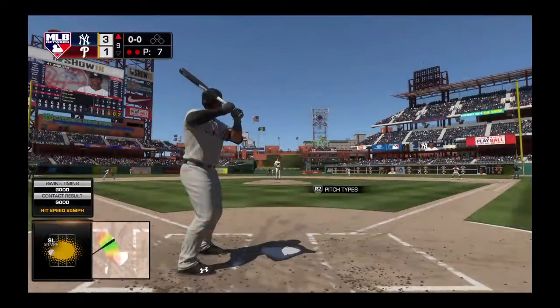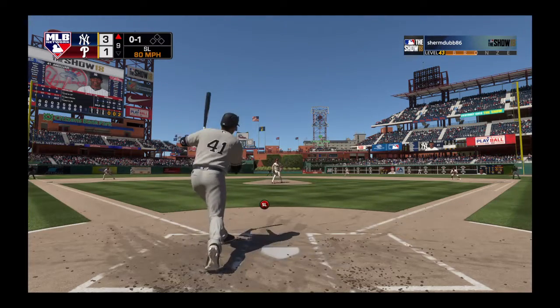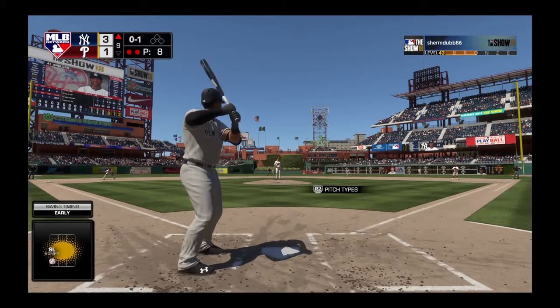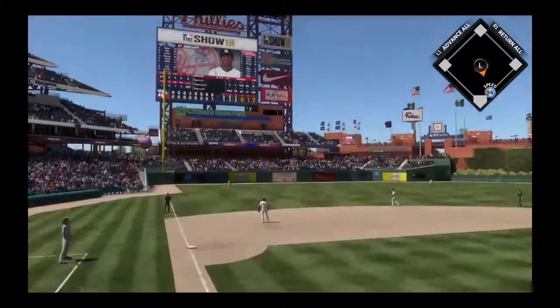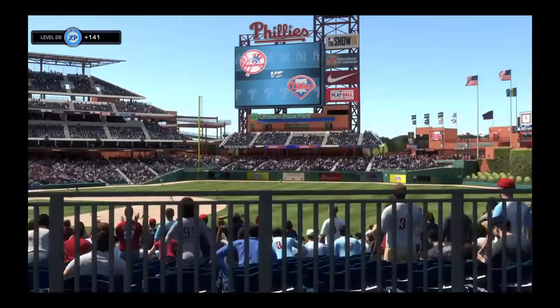Here's Miguel Andujar now. Here's the first pitch to him. And a whiff at a good slider that time. Bases are empty here with 2 men out. Fly ball right down the line in left. Hoskins waits on it. He makes the play, and that'll end the inning.